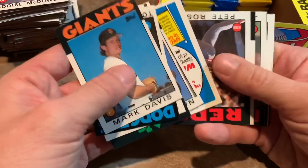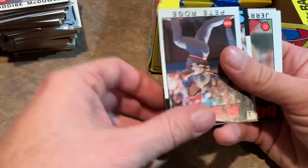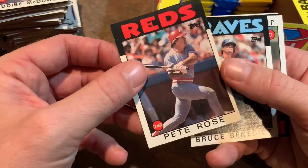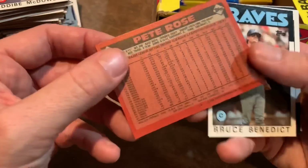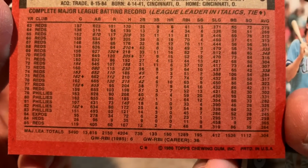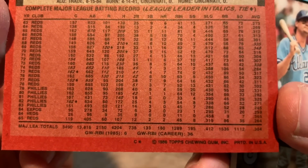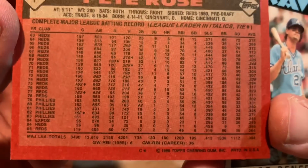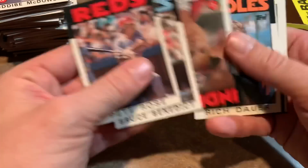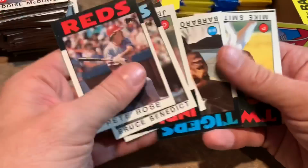All right, this next one has the Pete Rose #1 card. You already saw his manager card. This is the Pete Rose player card. It says first baseman manager. Has all his stats on the back. I used to love how Topps would put all the stats on there. I would study them when I was a kid, look them over, find their best years and stuff like that. Pretty awesome how they would do that. Nowadays, sometimes they only put like a year or two on there.